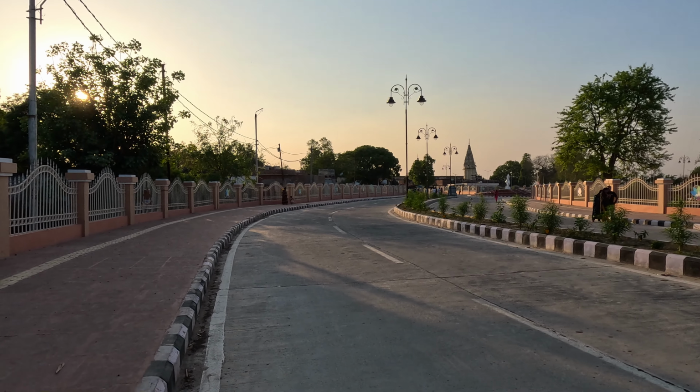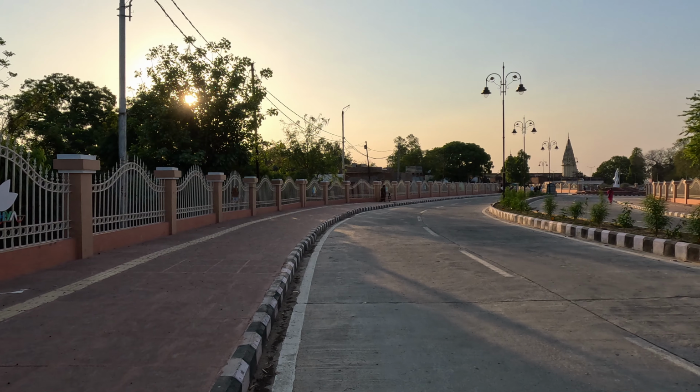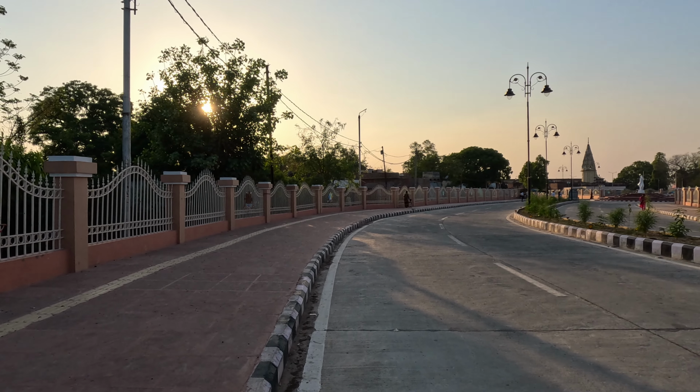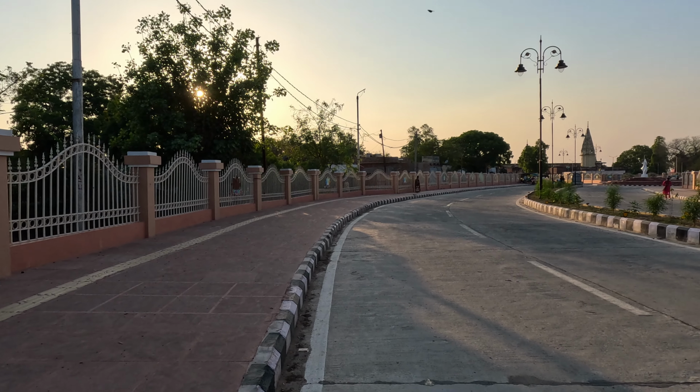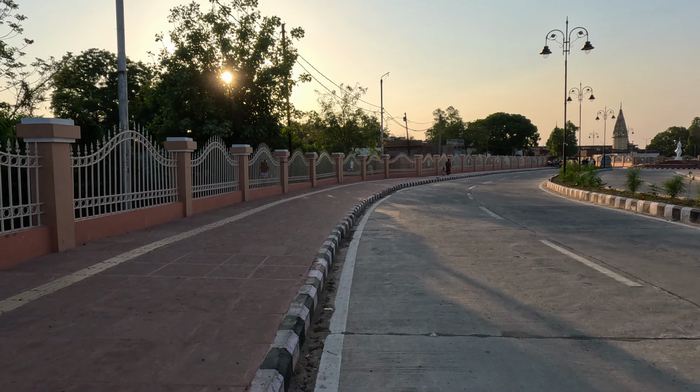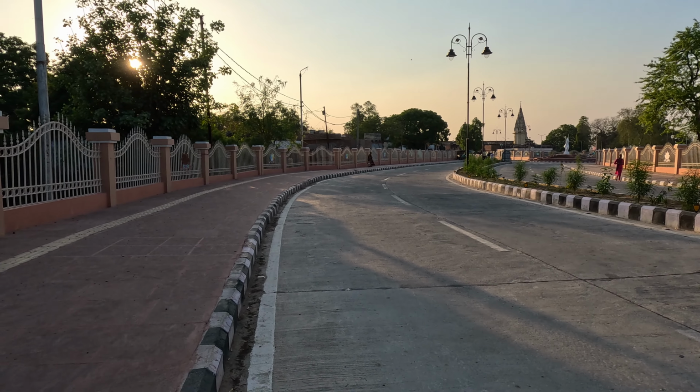So basically today we are going to take this route, which is a road from Guptar Ghat to Naya Ghat. This is the outer stretch of the road which is outside the city limits, and we will be going in a time warp mode of GoPro so that you can see what is ahead.